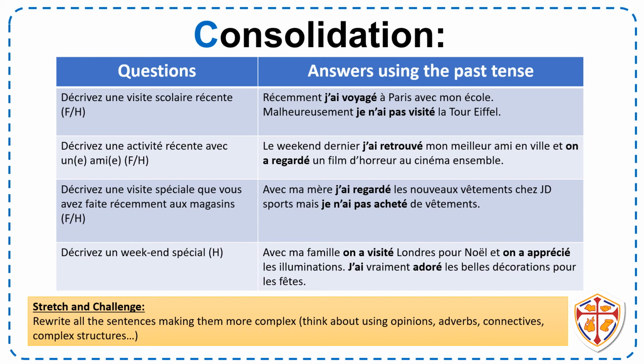And as a stretch and challenge, have a look at these sentences. They are quite simple. How can you make them more complex? Maybe you could use an opinion using it was or I liked. Or maybe you could use an adverb using really, extremely, or a connective, however, or maybe a complex structure, and you know many complex structures. Yeah, I was told that, after listening to, instead of, or even if, etc.